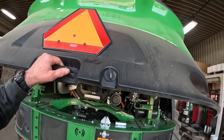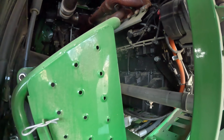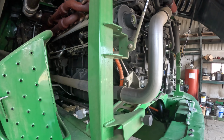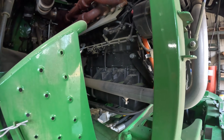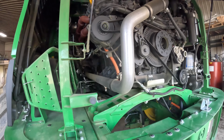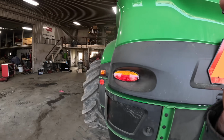So because we're videoing, we'll have to check the oil on this. And any of you that know anything about these black engines, you'll know what this is all about. But we'll go ahead and get started here.